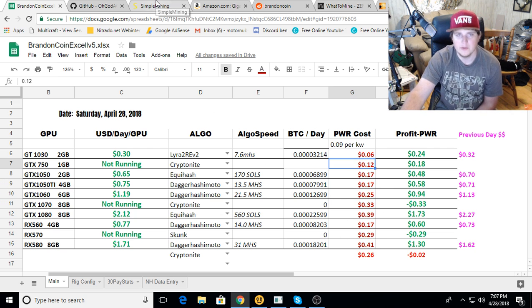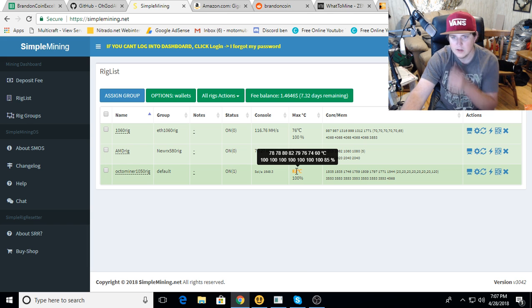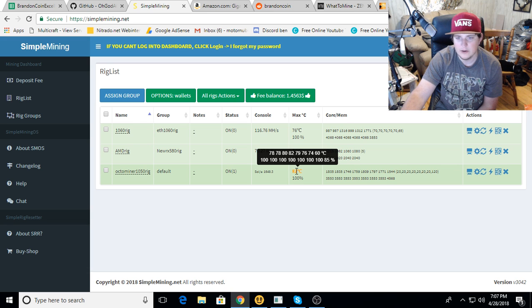But now let's jump over to my simple mining dashboard. I wanted to show this off. My Octo miner is having a hard time staying cool. I'm actually gonna go unplug it here in a second and let this thing cool off. And I don't know if I gotta stick a box fan in front of it or something, but look, all my cards are hovering around that 80 Celsius range, except for the one at the end. That's a 1080, it's at 60.